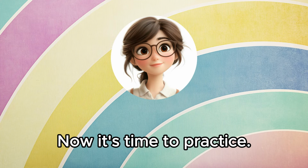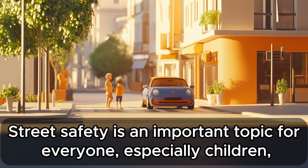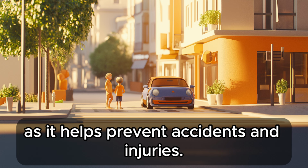Now it's time to practice. Listen and repeat. Street safety is an important topic for everyone, especially children. As it helps prevent accidents and injuries.